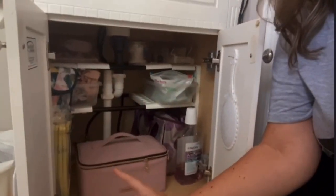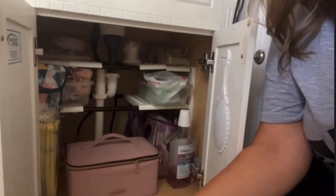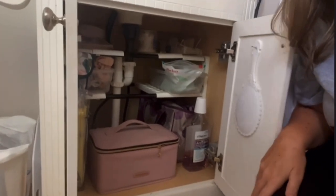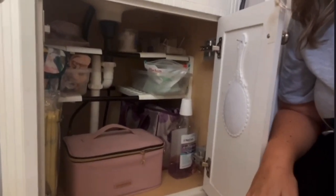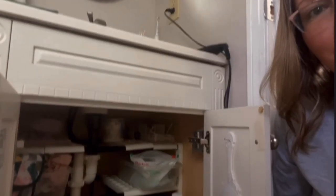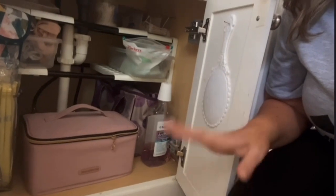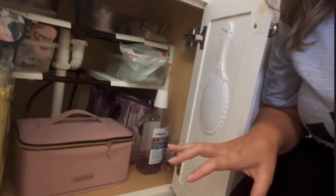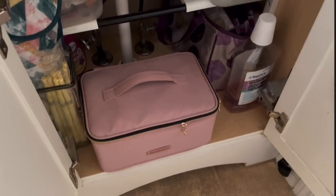I have gotten a few new things over the past few weeks. So here's my under the sink. This is my cosmetic bag and it is just too big. I don't have a lot of real estate in here and this is taking up way too much. I also don't have a very big countertop in here, so I'm gonna take this out to the kitchen counter and just kind of sort through and then put away what I wanna keep. And I think I'm gonna get a new bag too.